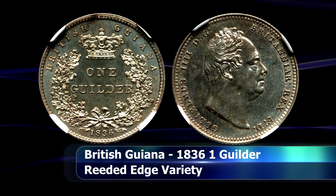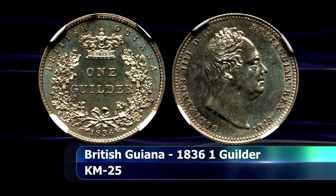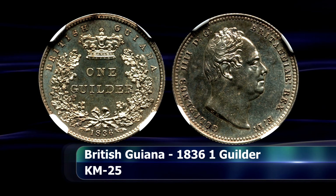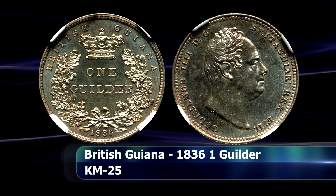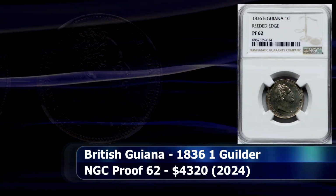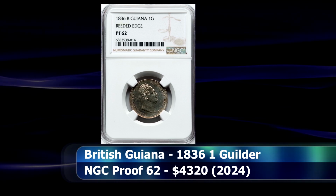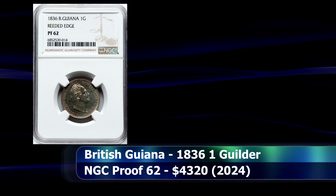That is because the territory was under Dutch control from the early 17th century until it was ceded to Great Britain in 1815 following the Napoleonic Wars. One of only 2 such coins graded by NGC, it was sold at auction for $4,320 with a grade of Proof 62.